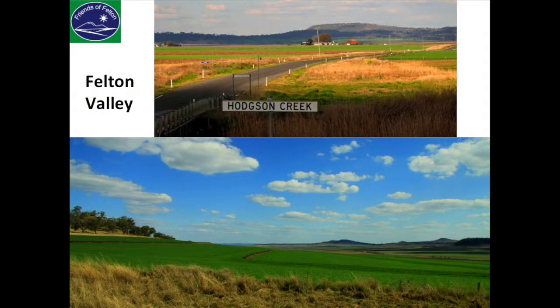And this is the Felton Valley. It's a mixed farming area, usually quite a reliable rainfall, so we're able to grow summer and winter crops, a wide mix of crops, and some irrigation, some not.